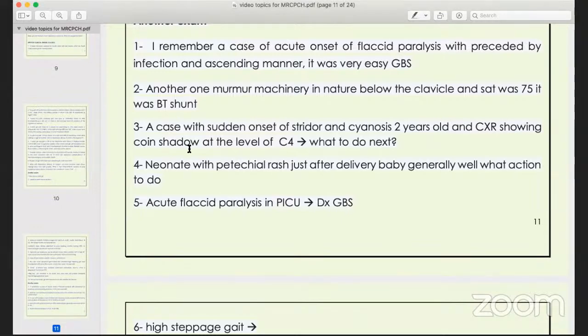Bulbar polio should be last. Yes, because in the UK, there is no polio. You are right. Almost globally eradicated. Very good. Yes. Okay. Next.